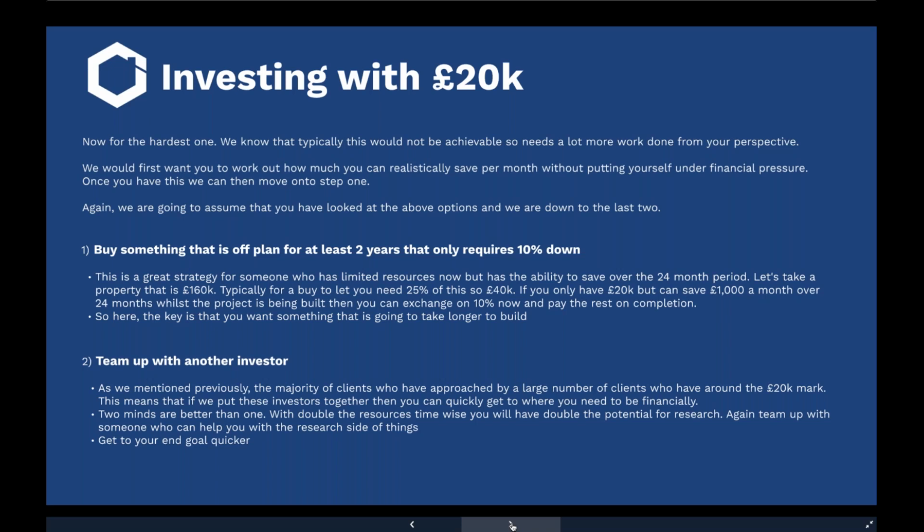Without having properties that are priced at around the 80,000 mark, it's really tough to invest with 20,000. But there are two major options. One is buying off plan, something that requires only 10% down, as long as you've got the savings capacity there. Secondly is team up with another investor. Put the feelers out, ask us, speak to friends and family, because you might have someone else in the same boat that's close to you that actually wants to do the same thing, but just simply doesn't have the capability financially, but two of you can.